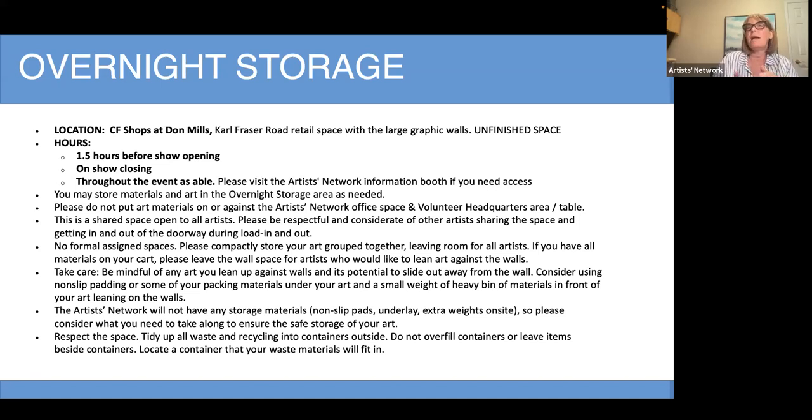So extra art, packing material, that sort of stuff. We ask that after the event, you clean up any of your material. So please don't leave packaging or extra material or garbage in there. Please make sure that you clean up after yourself, your area. It is an unfinished space.